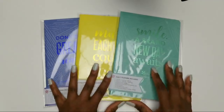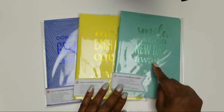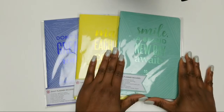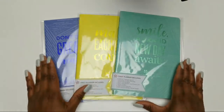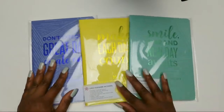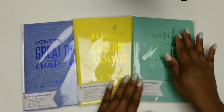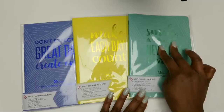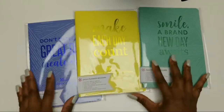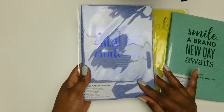So I did not get the edition number one. Edition number one is January, February, and March because these come in quarters. These are per quarter. This is everything you need. I'm telling you, I waited so long to be able to order these things. And now that I have them in my hand, yes. So I've got edition number two, which is April to June. July to September is edition number three. And edition number four is October to December.